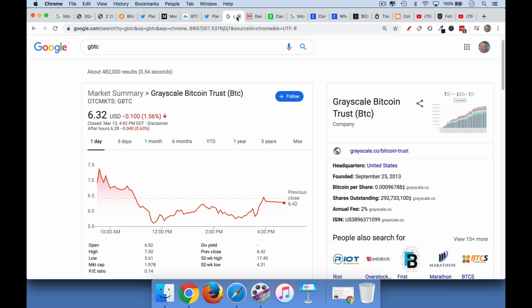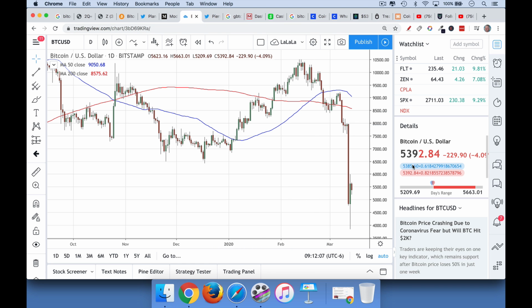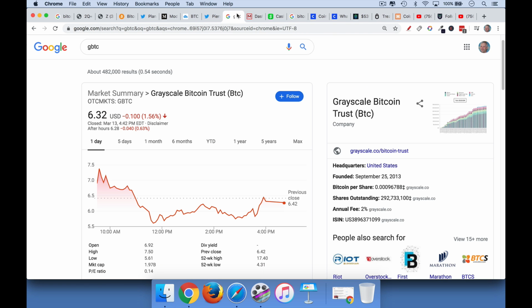Now, the things I don't like about this, so basically if you see it trading at 6.32, that's roughly equivalent to a Bitcoin price of 6,320. But you can see from the chart here that Bitcoin is actually trading about $1,000 below that. So the problem with buying GBTC is you're always going to be overpaying. It always trades at a premium to Bitcoin simply because it's a very easy way to trade Bitcoin, and it's a very easy way to stick Bitcoin in a retirement account, for example. It's much more difficult to stick Bitcoin into a retirement account otherwise. Though I will tell you one way to do it later in this video, so make sure you keep watching.